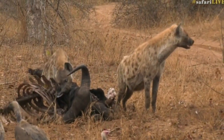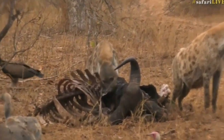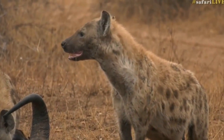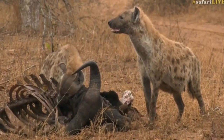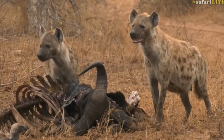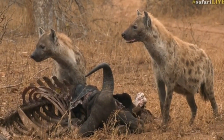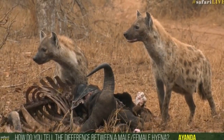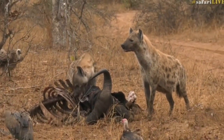Oh, that's a big hyena. And one to the right, very, very large. Ayanda, to be honest, I find it very difficult to tell the difference between male and female hyena. I think that one on the right is actually a female. The females are bigger than the males, but also the females have false male genitalia.